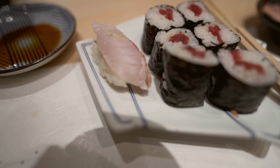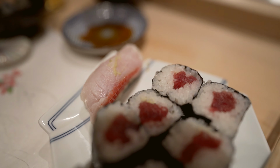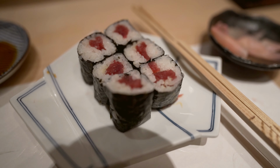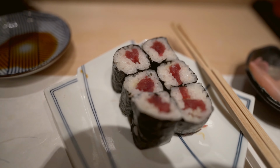To cap it off, we had tuna sushi rolls and a red snapper sushi as well. The red snapper was really good, like the fattiness to it. I really like that one. The rolls were good, but I kind of prefer the sushi that he provided to me before over the rolls over here.